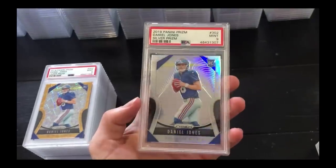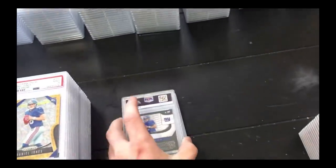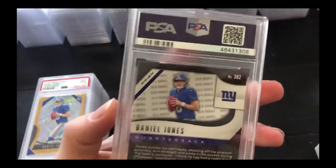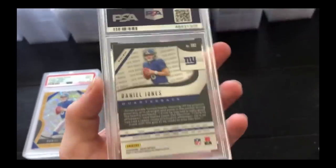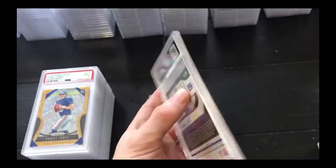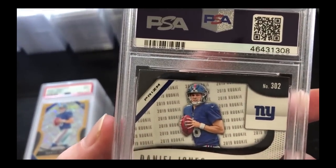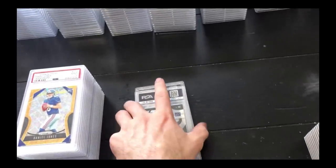Struck out on all my Daniel Jones. Silver came back a 9. All these laser prisms all had some issues on their corners. So, and these are big issues, in my opinion. So that corner, I mean, it's very, very noticeable.